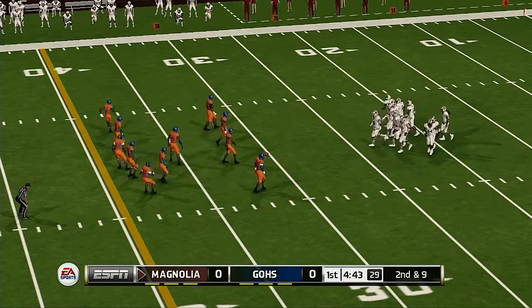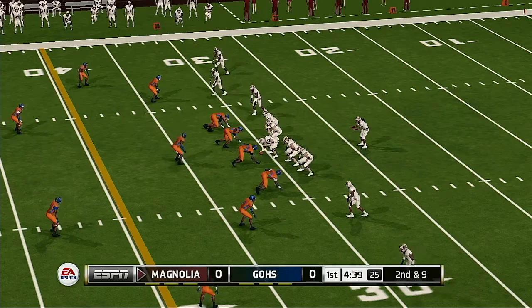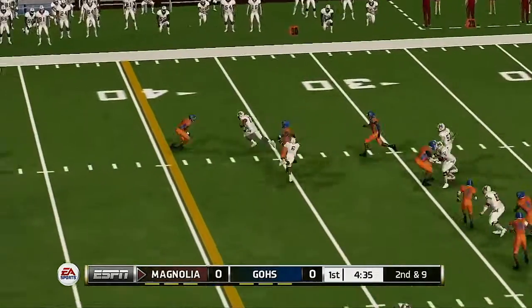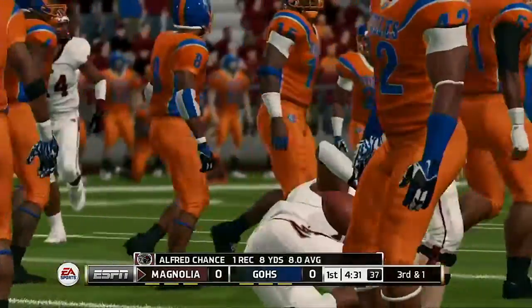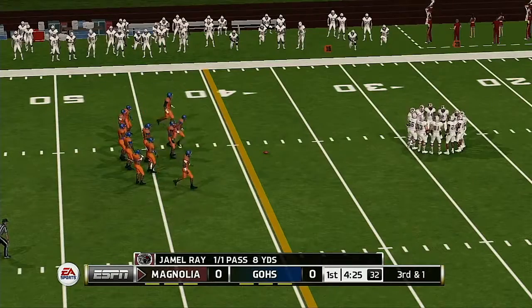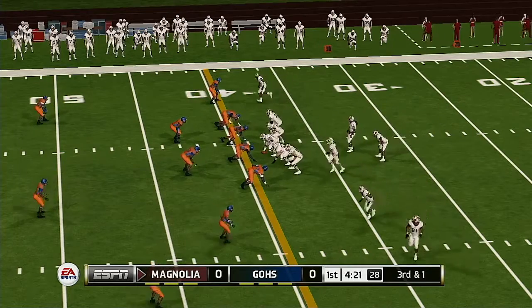From their own 30-yard line, second down. They'll spread the field with five wide. Passes it to the middle of the field, and he hits him hard at the 38-yard line. Not a bad little play there. Yeah, it's a nice job by the quarterback reading the coverage and delivering a very catchable ball, allowing his receiver to come up with a nice game.